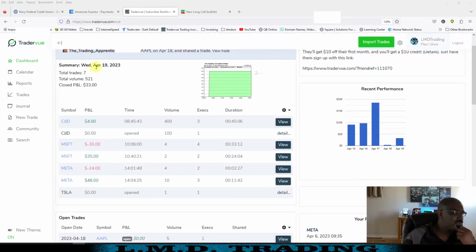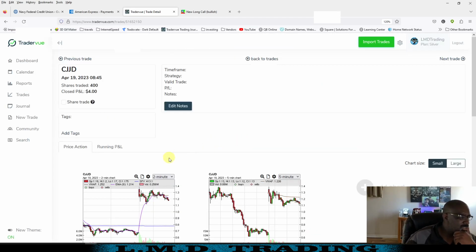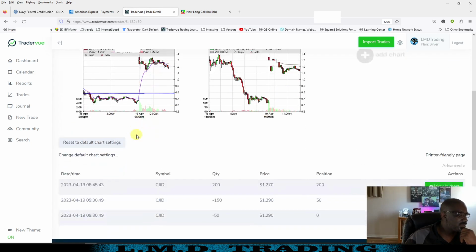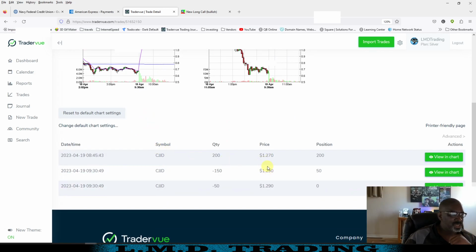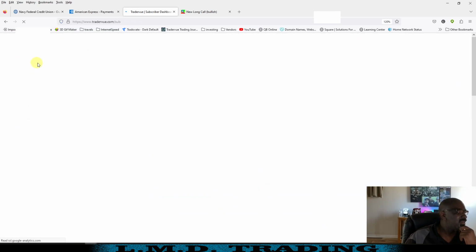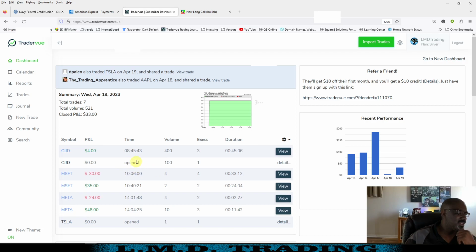Today, Wednesday, April 19th, showing 7 trades, closed P&L $33. This was one of those take and give back kind of days. Traded CJJD. This was a small cap. It's not going to show where I actually got in the trade pre-market, but basically I took my stop to break even, and this thing came back down and tagged me. I was up maybe 2R on this trade, and I should have gone on and taken that 2R. Ended up getting out break even, and then decided to go back in, and I'm still in that position.